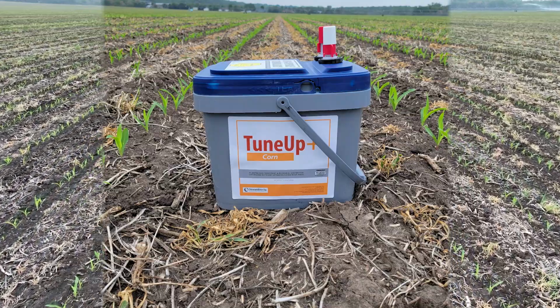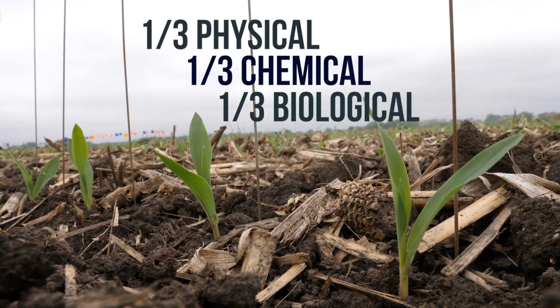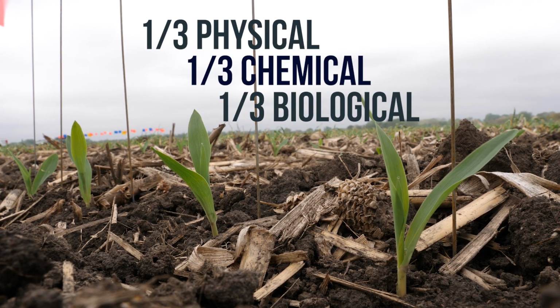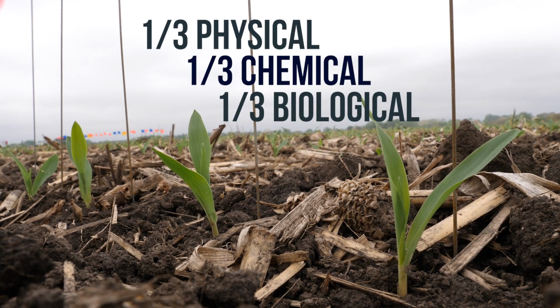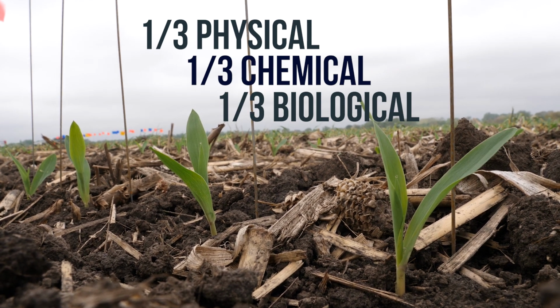Because, you know, soils are pretty evenly broken up into thirds. They're a third physical, a third chemical, and a third biological. And you have to support all three systems, especially when you look at a farm like this that has immense crop production capability, 300 bushel potential. So you've got high levels of all three of those components of soil that you need to be able to support that type of production. Absolutely.